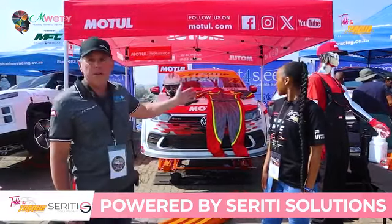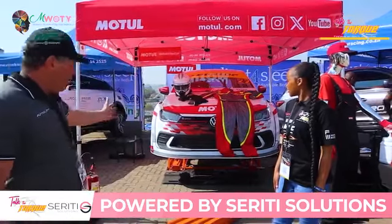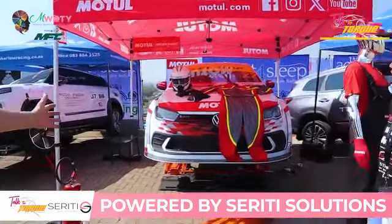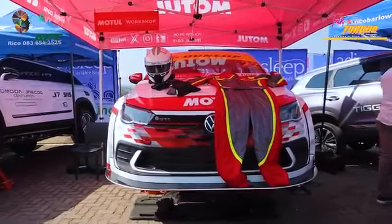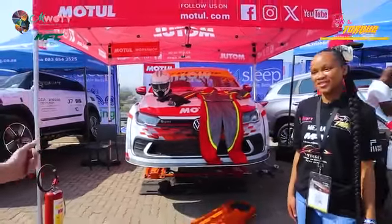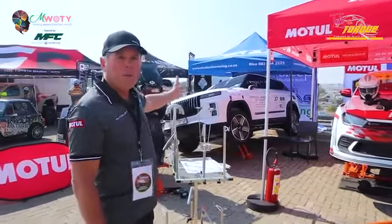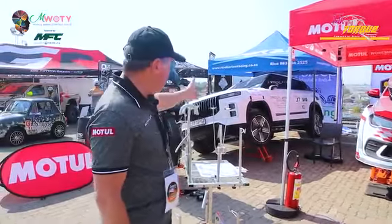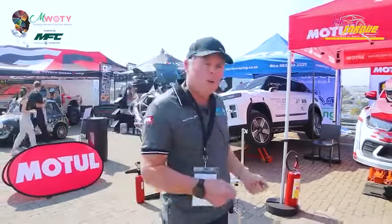We have the Autolift 3000, which is a tilt lift, picks up 3 tons. Under this beautiful race car here, we have got the brand new Autolift Twin, which we're just launching at this show. It's the first time it's being seen in South Africa, and that picks up 4.5 tons. It's a specialized scissor lift. And then under this motor, which has been supplied by Auto Executive in Centurion, we've got the Up and Down 3000, which is a single lift and replaces your normal trolley jack lift.